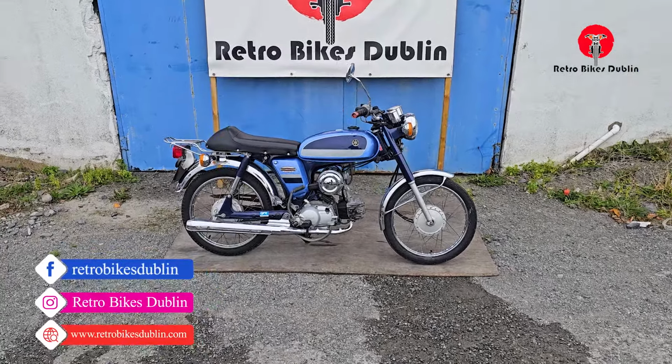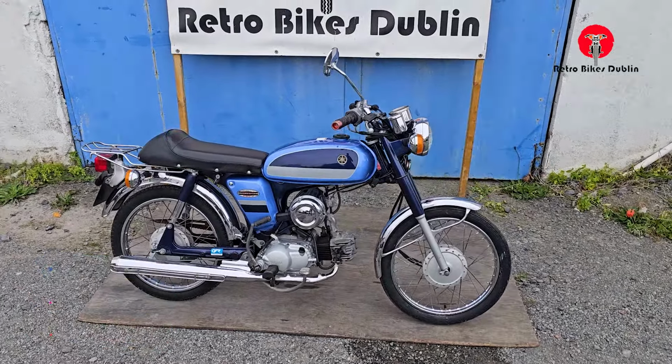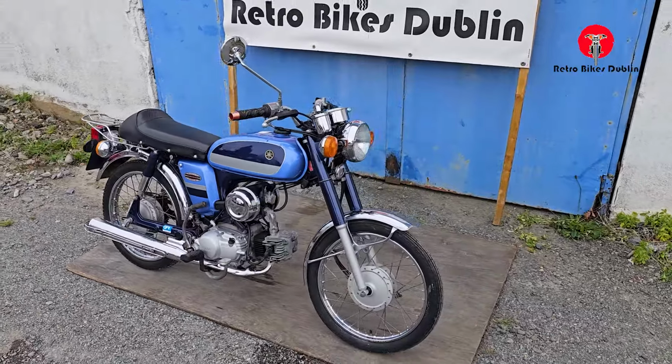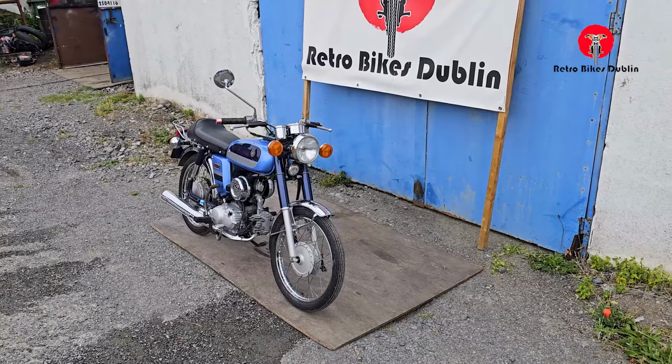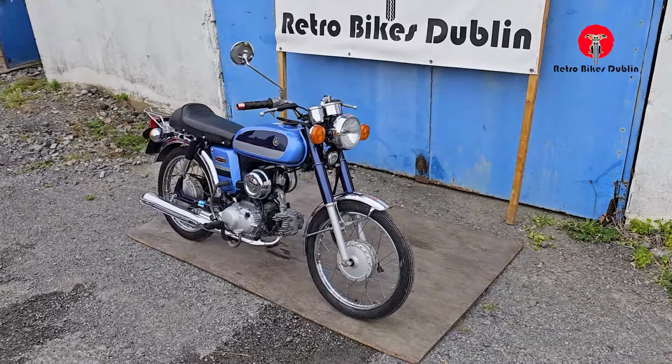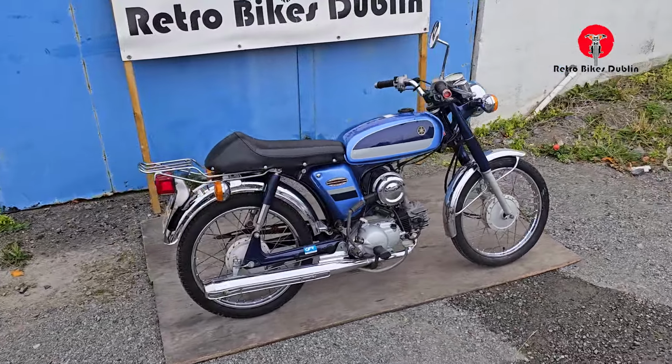Today we're looking at a gorgeous Yamaha YB1 50 4-stroke. I really love the design and look of these bikes, and I think as the years go on we're really going to cherish these things. They're going to be very sought after.